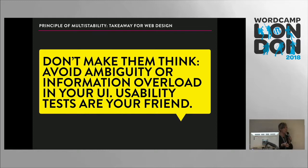So make sure that there cannot be a double interpretation. Get things tested. And when there's no budget for usability tests, simply get a fresh pair of eyes on your design. Get a friend or anyone to test your UI and make sure that there's no possibility of double interpretations.